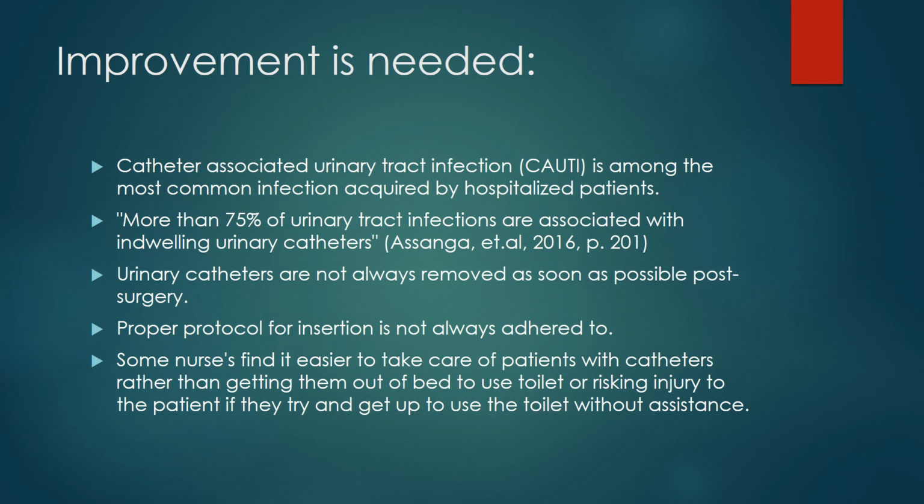Improvement is needed. Catheter-associated urinary tract infections, otherwise known as CAUTIs, are among the most common infections acquired by hospitalized patients. More than 75% of urinary tract infections are associated with indwelling urinary catheters. Urinary catheters are not always removed as soon as possible post-surgery. Proper protocol for insertion is not always adhered to. Some nurses find it easier to take care of patients with catheters rather than getting them out of bed to use the toilet, or risking injury to the patient if they try and get up to use the toilet without assistance.